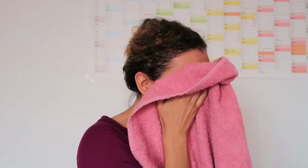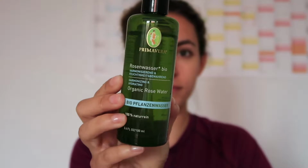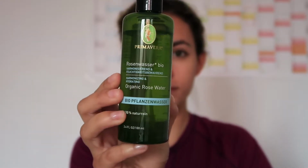Next is my absolute favorite thing, rose water. Rose water is really amazing because it's an anti-inflammatory and it also feels really cooling when misted on the skin. I love using it after washing my face or if I need a little pick-me-up during the day. Plus, it smells really yummy.